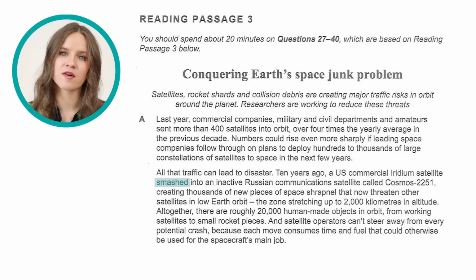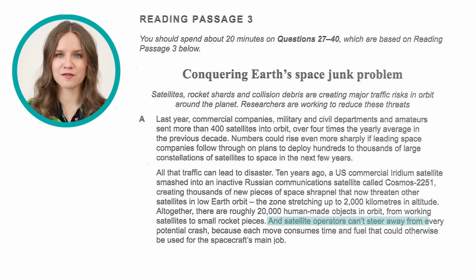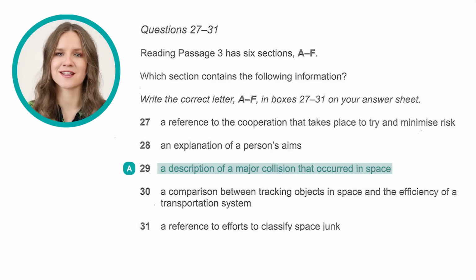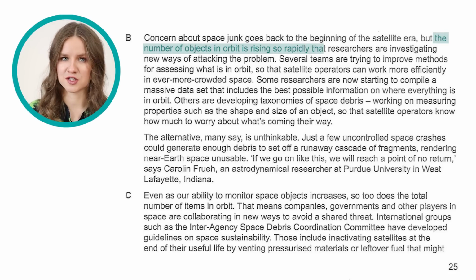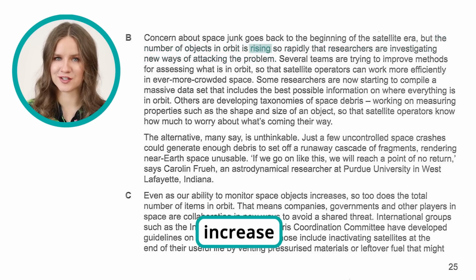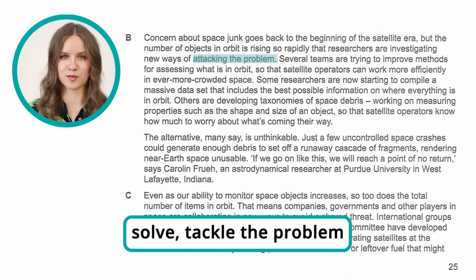Further down the paragraph, I have another important line. Satellite operators can steer away from every potential crash. This means that this paragraph describes a major collision that occurred in space. So 29 is A. Good. Let's keep reading. The number of objects in orbit is increasing, so researchers are investigating or studying ways to solve this problem. Rise equals increase. Attack the problem equals solve or tackle the problem.